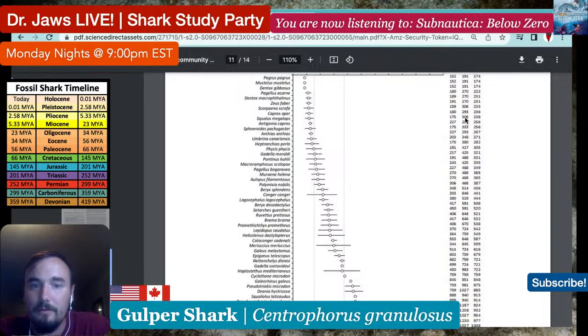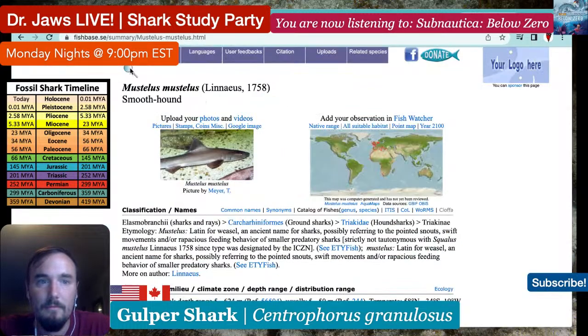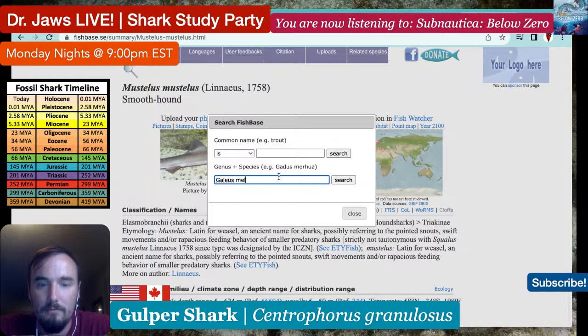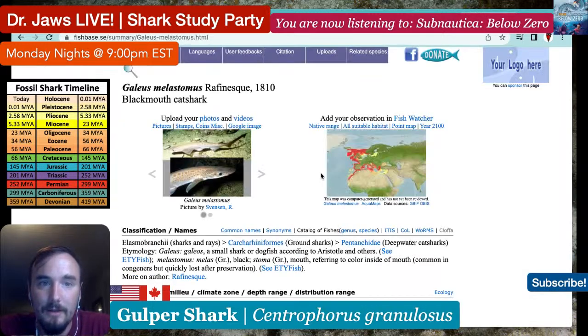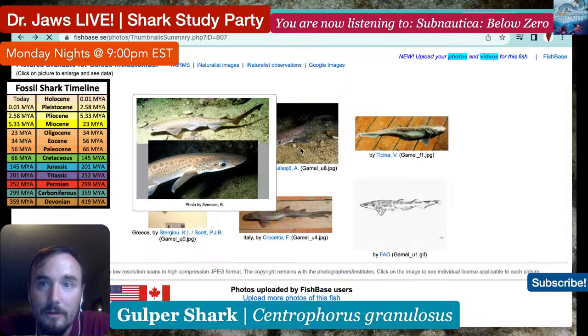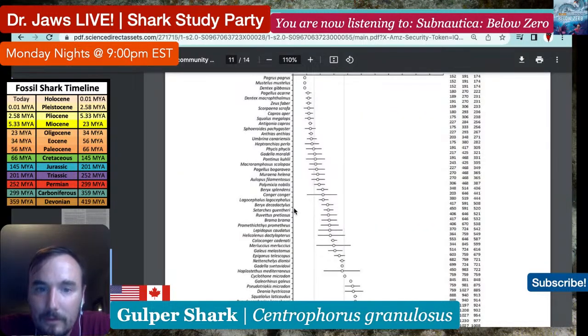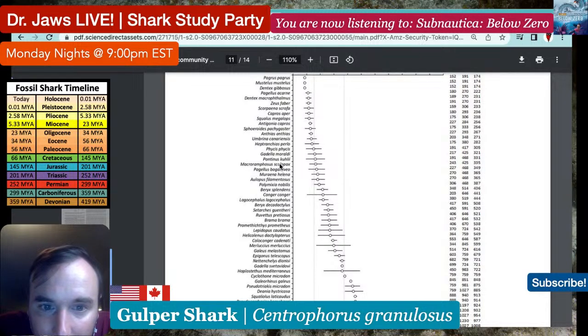Galeus melastomus. That's a shark. That's a cat shark, I think, if I have that right. Yep, the blackmouth cat shark. This is really cool. It's actually a really pretty deep water shark. Very, very pretty. Great. These are good photos. All right. It's hard. Oh, there we go.